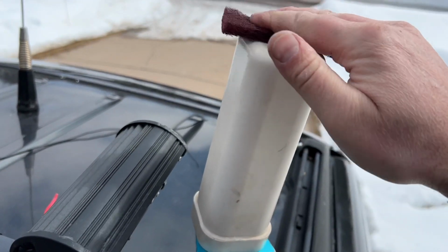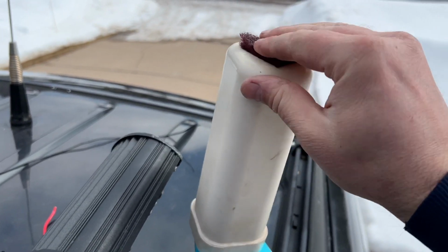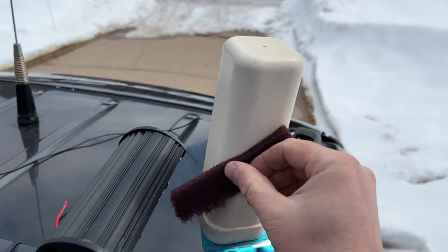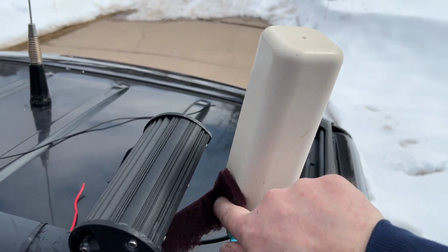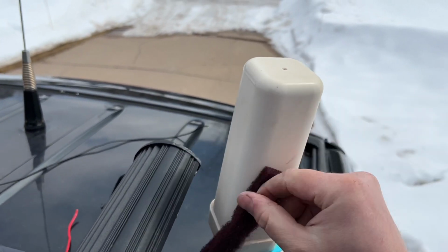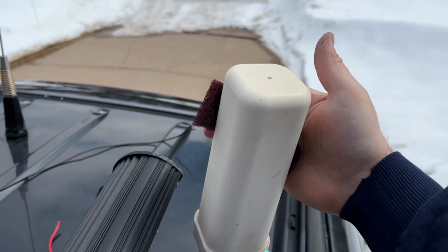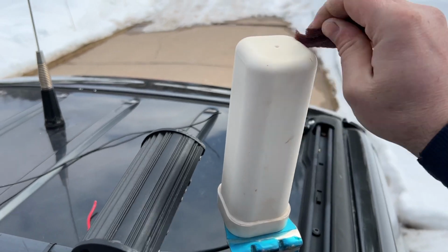So right, wrong, or indifferent, I don't know. I don't know if you can paint this stuff. It's a freaking cell phone booster. Whatever. It is what it is. Things are what the things are. But I'm going to. It's plastic. Why not? So give it something to stick to. We'll just get her all scuffed up and tape things off and shoot a coat on there.